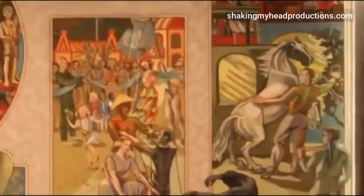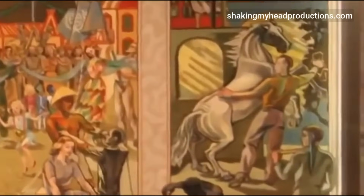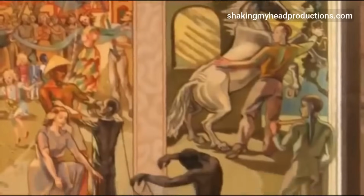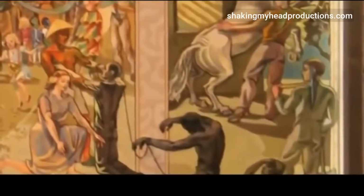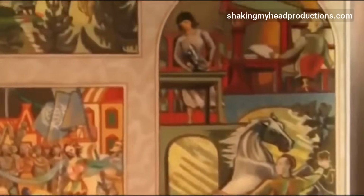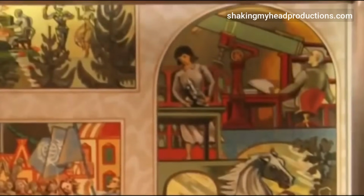On the right panel, the pale horse from the book of Revelation is the bringer of death to humanity through weapons, hunger, and disease. The man is releasing him. The chained black man represents slavery, while the top panel of the mural shows a technologically advanced white race who control industry, art, and science.